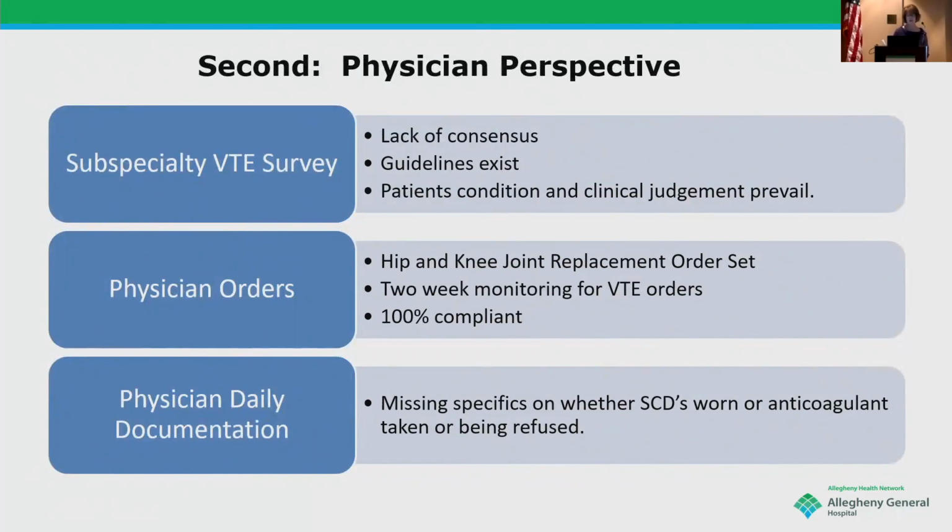So going to the subspecialty VTE survey, we found that there was really a lack of consensus among the doctors in that subspecialty, which would be how they would treat it and what they would order for DVT prophylaxis. There were guidelines that did exist. That was certainly apparent. However, their concern was that each patient was looked at individually for their condition, and physician clinical judgment would just prevail over any guideline that they would have.